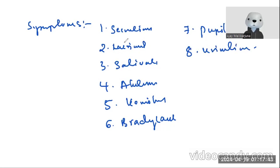All these symptoms I saw with my eyes. Secretions are there, lacrimation, salivation, abdominal cramps, vomiting, and bradycardia, the heart rate is going down. I will tell the vitals. When I put a light on the pupils, they are getting constricted, not dilating. And frequent urination is there.